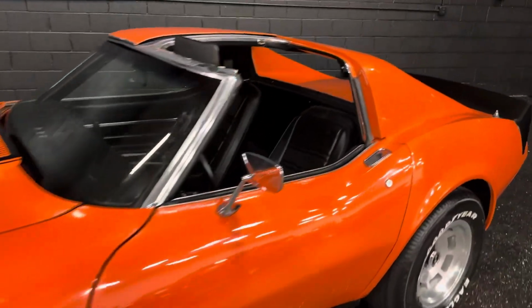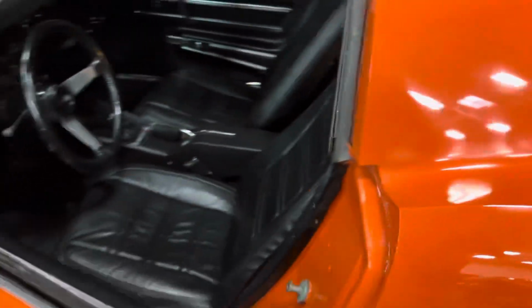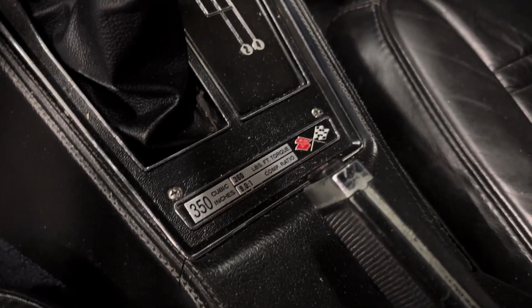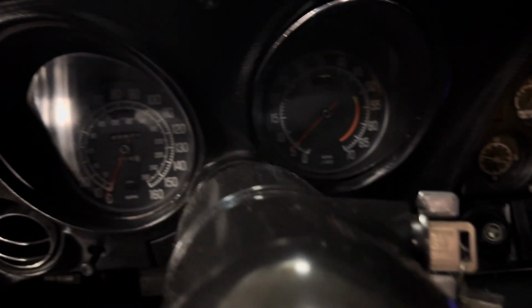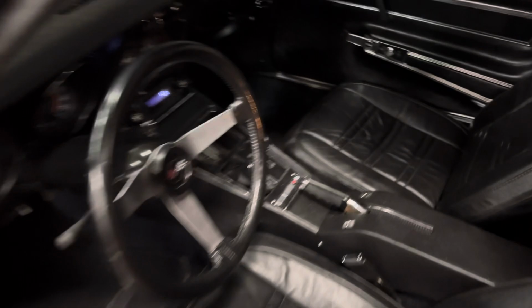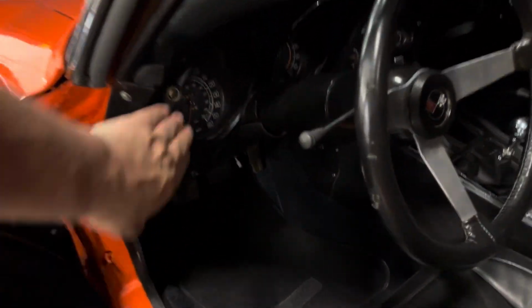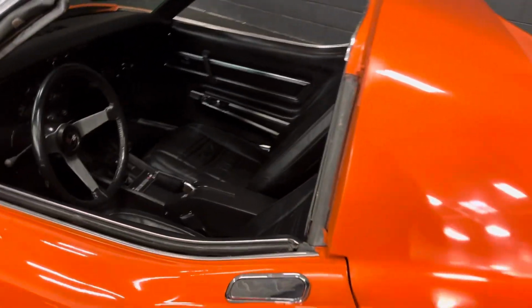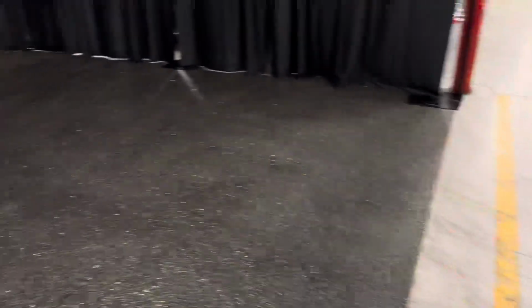Nice clean interior. 4-speed. 360 horse from the factory. Upgraded radio. Low mile car. Nice clean black interior. Here's the other T-top right there.